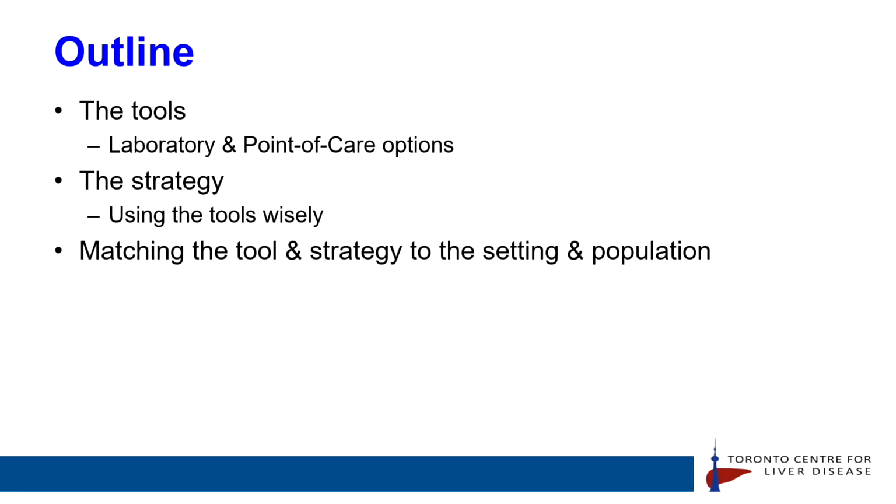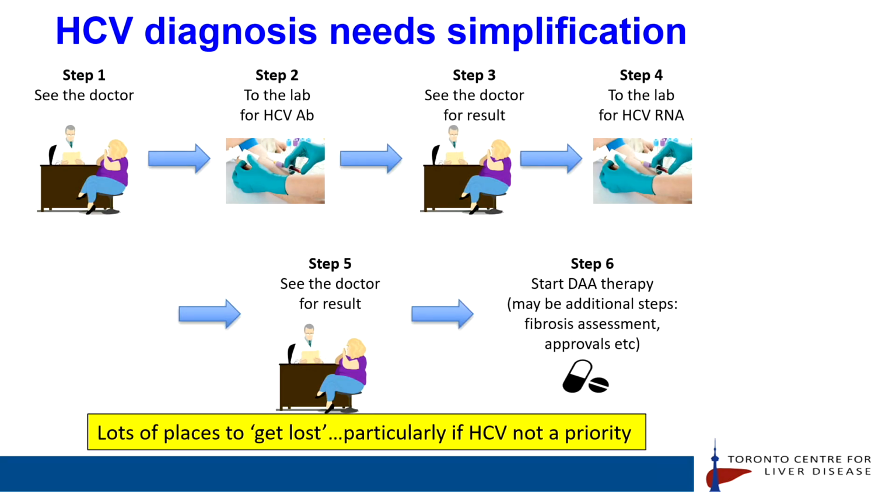What I'll first do is describe what the tools are, our laboratory and point of care options, and then the various strategies about how to use these tools in various settings, and then really spend the last bit of time talking about how to match the tool to the strategy, thinking about the different settings and the population where testing is being done.